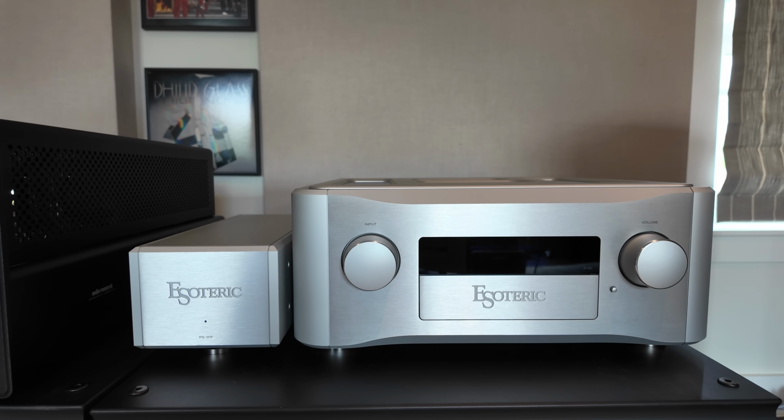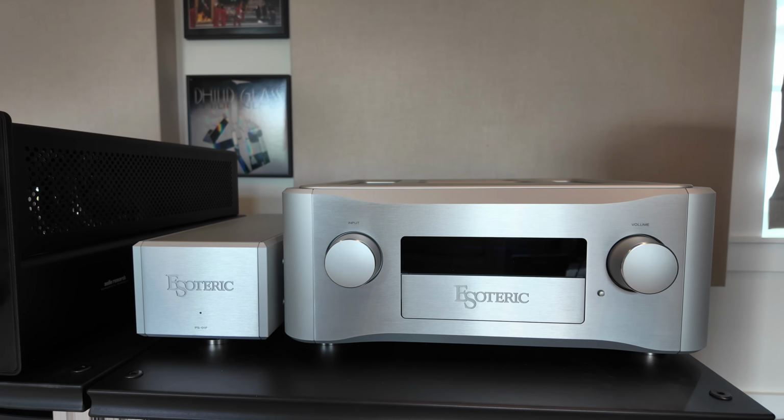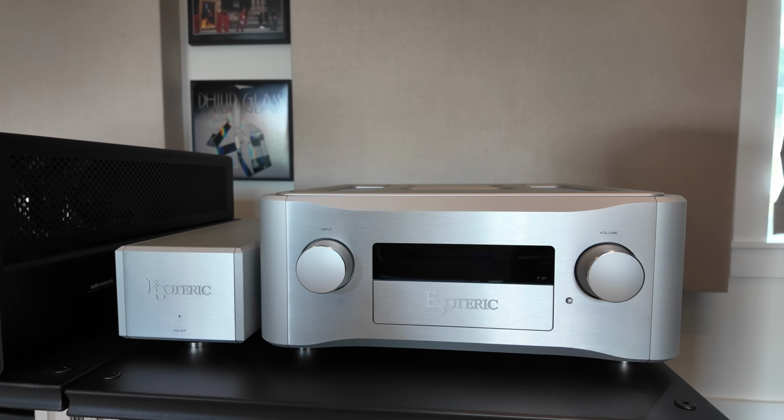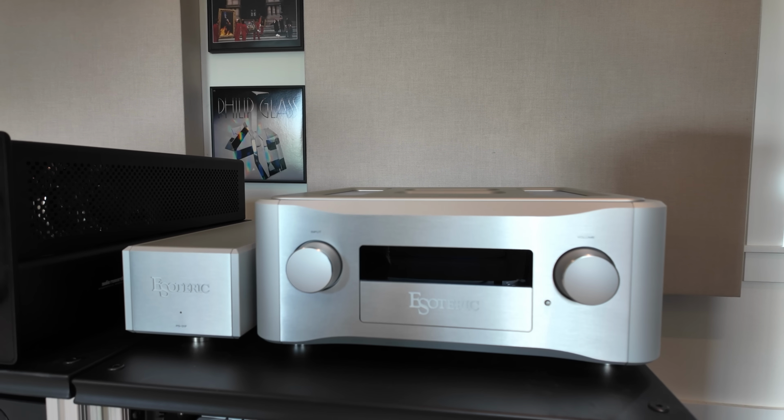I think a company with Esoteric's attention to detail could do it, and at this price point, it would make sense. The F-01 runs warm, as Class A amps are designed to do. But since the heat sinks are internal to the casework, you really don't notice this. Other than that, the fit and finish of the F-01 is exemplary. Everything feels solid, and indeed apparently is. The F-01 weighs 71 pounds.